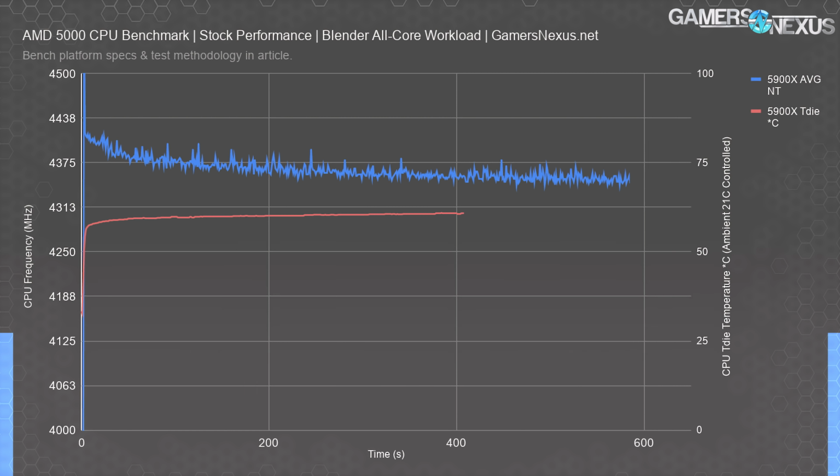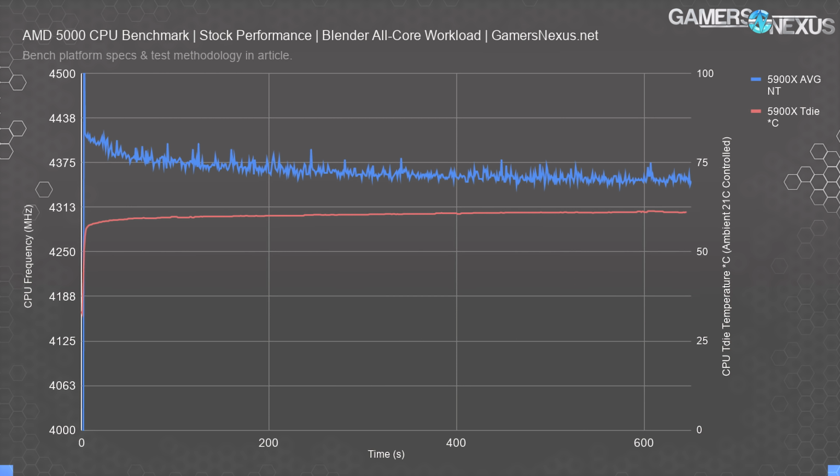But in this instance, we see that the initial burst has a harder impact as a result of the CPU starting from nearly ambient and then experiencing a very slightly latent reduction in frequency while the CPU begins to heat.